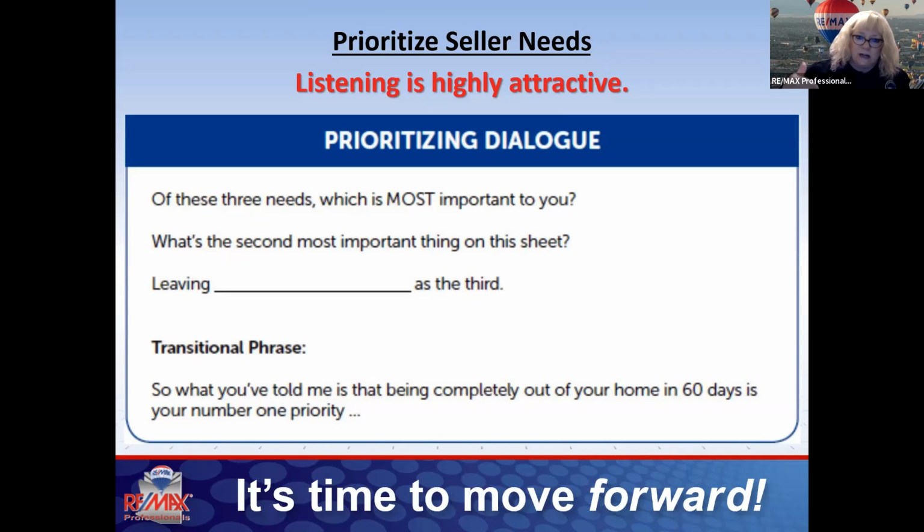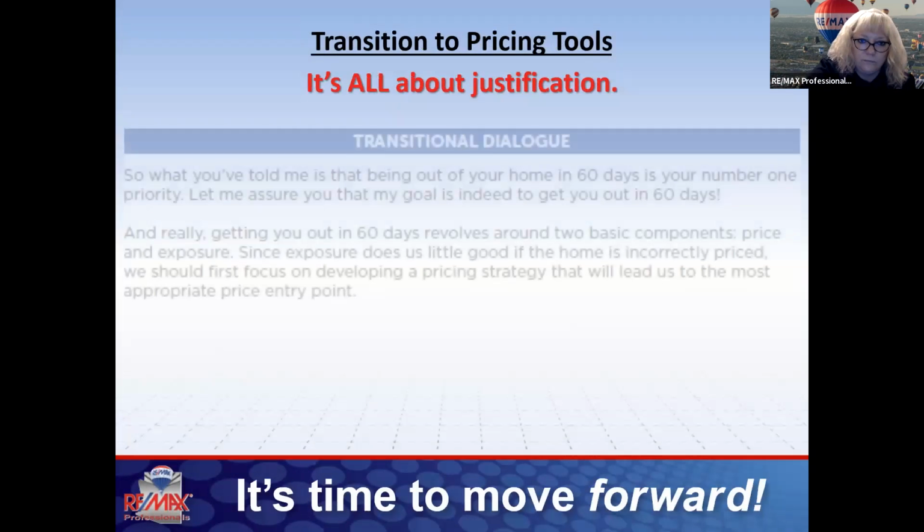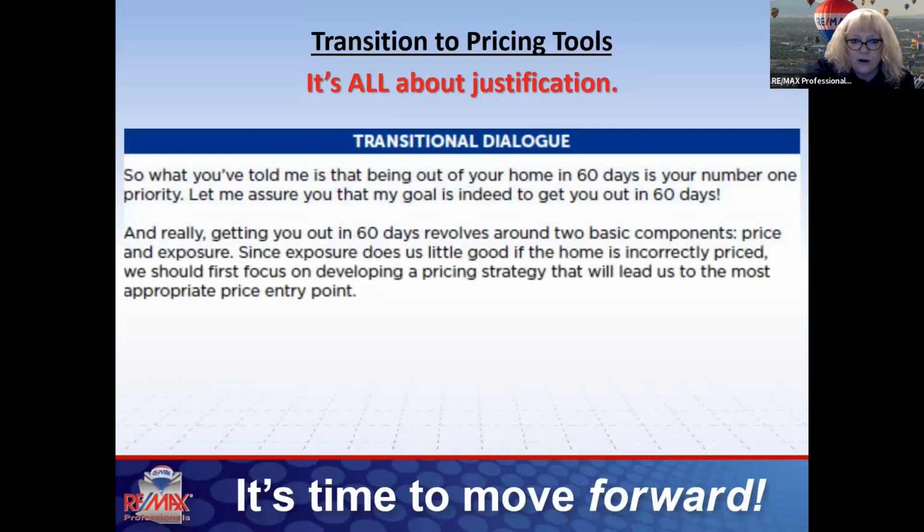So if that's price or time, we want to address it first and get in front of it. So it's justification. Here's your transitional dialogue. If they're telling me 60 days is their number one priority, okay, then the two components are price and exposure.